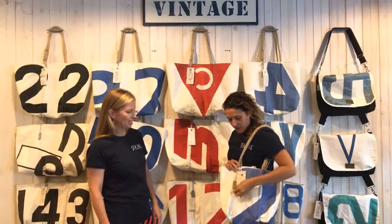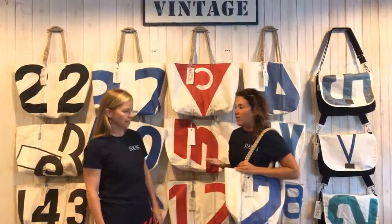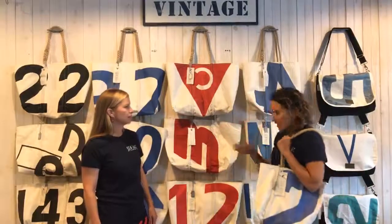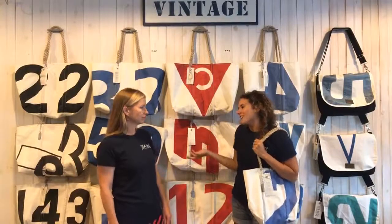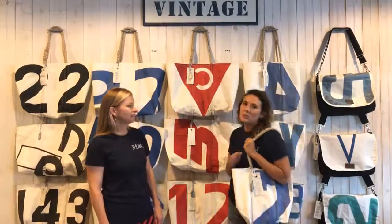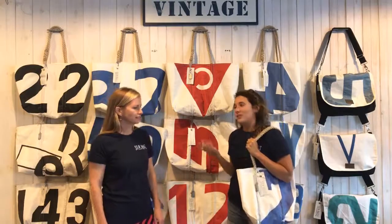So the vintage tags are available on our vintage bags, both online and in all of our retail stores. It's just on the totes and the smaller handbag size. Or if you have a Sea Bag that you already love, we said they're all technically vintage, so it doesn't have to be one of our vintage insignia bags for you to put it on your bag. You can also get it online at seabags.com for $15.